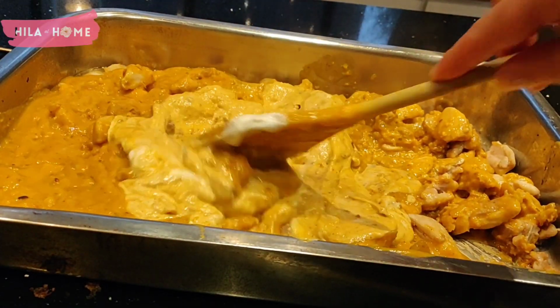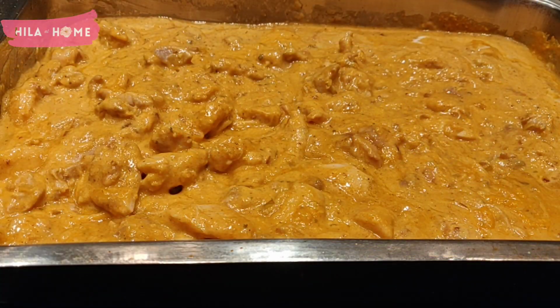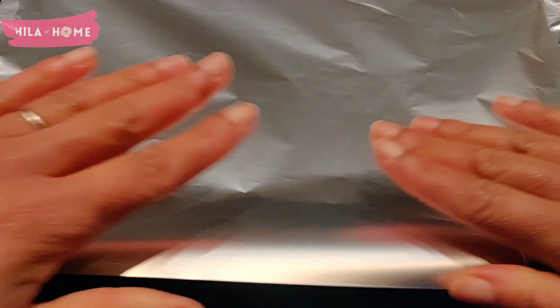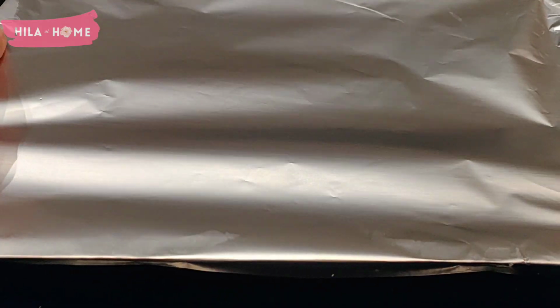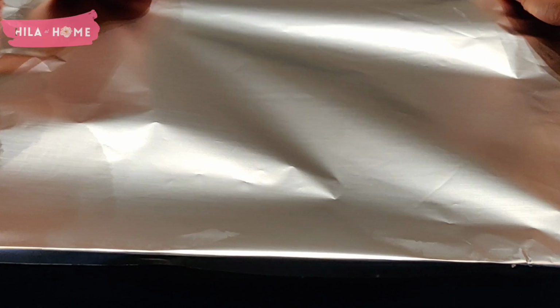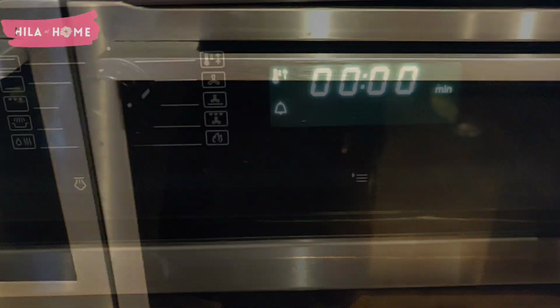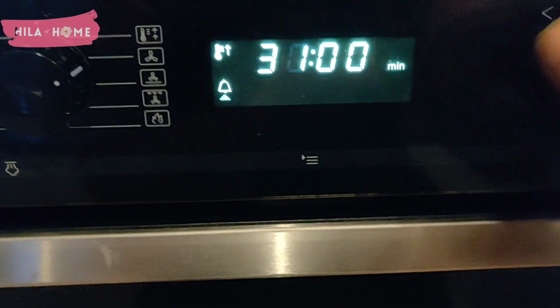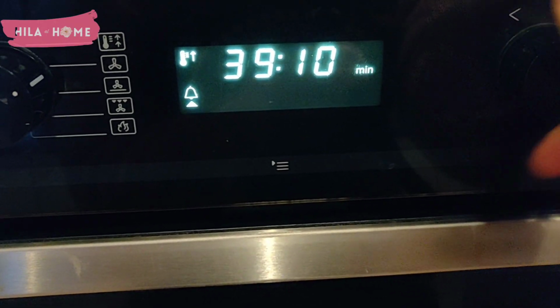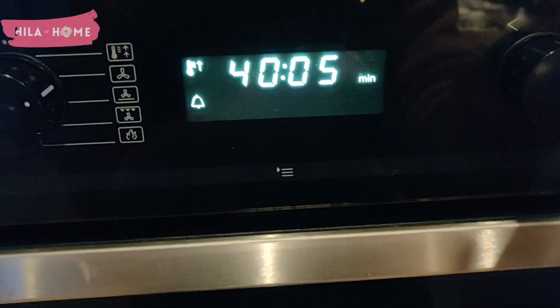I prefer to cook my korma in the oven. I find that it cooks so much better. It's more flavorsome and it doesn't stick to the bottom of a saucepan when I cook it on the hob, and I'm able to cook big batches in one go. So I'll cover it over with foil and I'm going to pop it into the oven and I will bake it or roast or cook it. What is it? It will be in the oven for 40 minutes at 180 degrees.